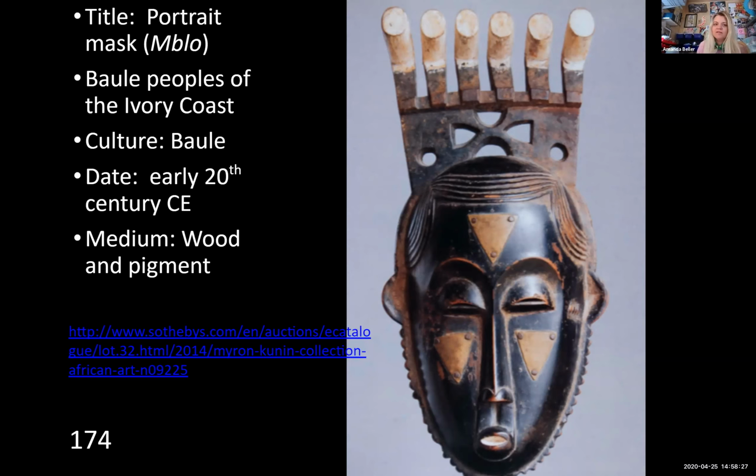The Ivory Coast or Côte d'Ivoire is the location. So the Mblo people actually were closer to Ghana. And when the Ashanti people took over, they pushed the Mblo people a bit. And so they were displaced for a while. But the culture is the Mblo. It's 20th century wood and pigment, and you can tell.